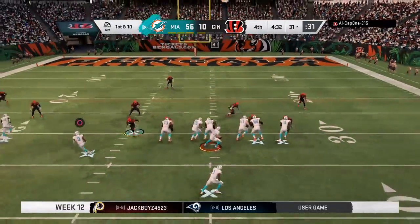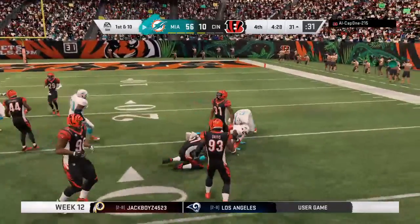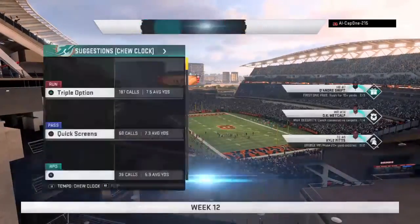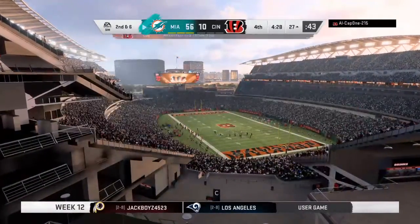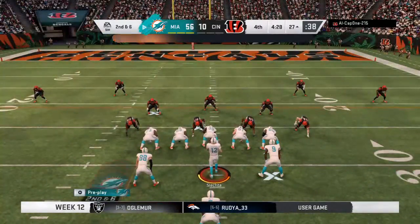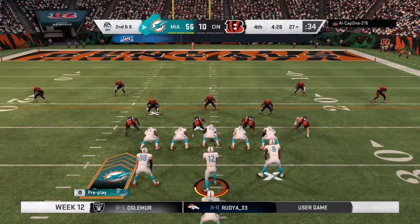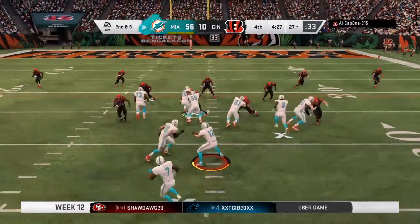Line of scrimmage, the 31 now on 1st and 10. And he'll be brought down at the 27-yard line. Now the Bengals going to signal for their 3rd and final timeout. So that will leave them with no timeouts left. Still plenty of time on the clock. We'll see how that affects things here in this 4th quarter.